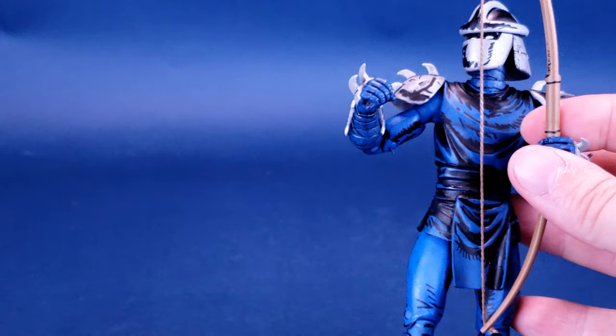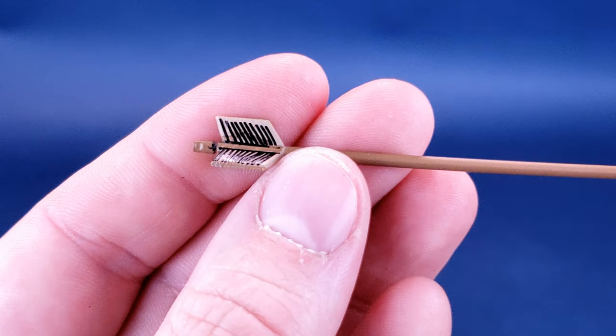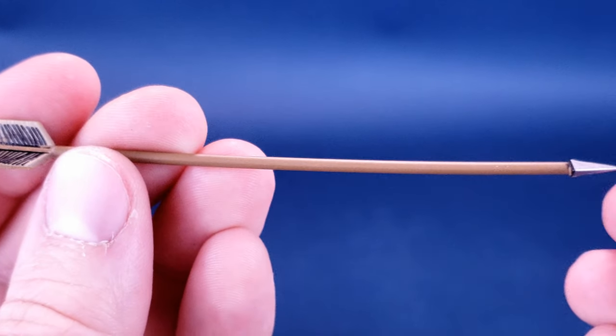Bring in his partner in crime, the arrow. And the arrow, as you can see, they've colored in, or once again threaded in black, the end of the feather portion of the arrow.